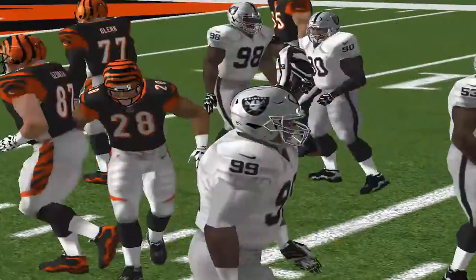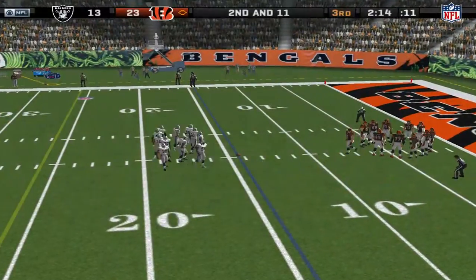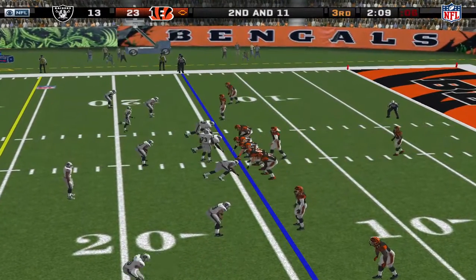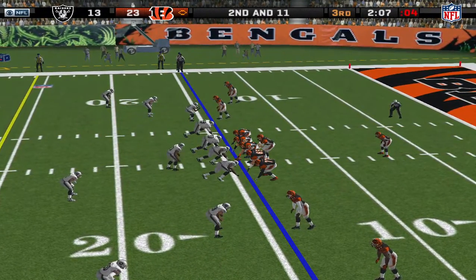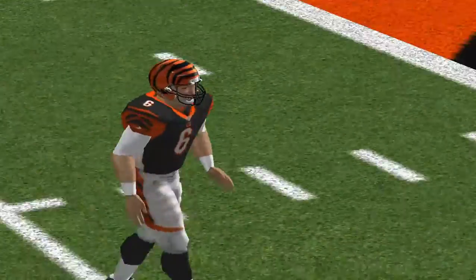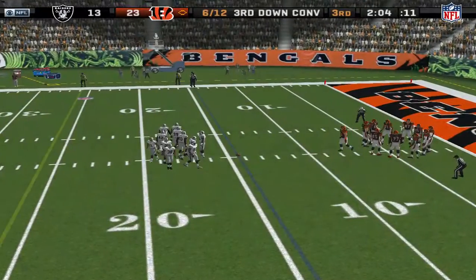Number 90 is there for the tackle at the 14-yard line. Ball on their own 14. They come out in a dime package. It's a blitz. Steps up, off his back foot. He didn't want to risk an interception and decides to throw it away.